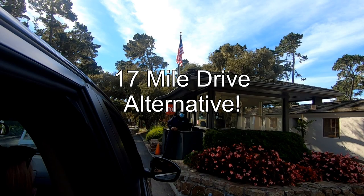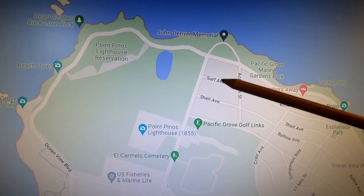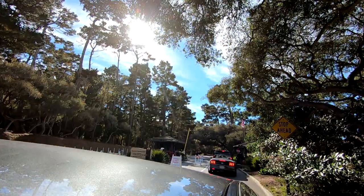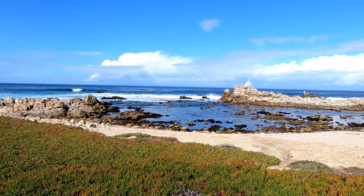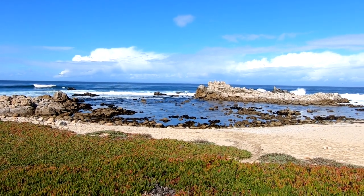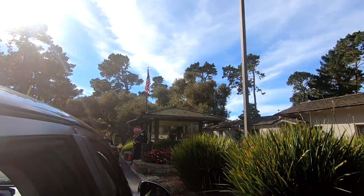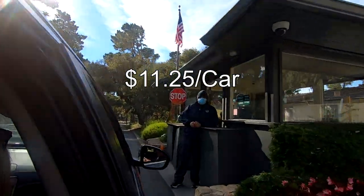So we think what we just showed you, the area along Sunset Drive and Ocean View Boulevard, is a good alternative to the 17 Mile Drive. Yes, you won't go through Pebble Beach, but we feel that the ocean views are better, and there's plenty of parking and there's walking trails. Plus, the 17 Mile Drive charges you $11.25 to get in.